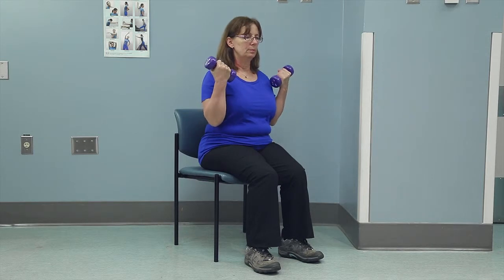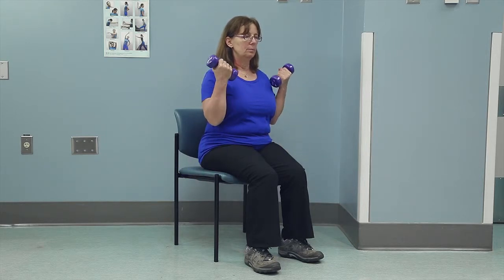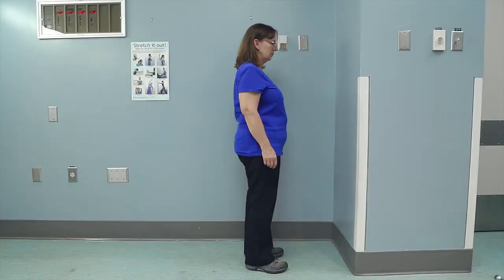Take a deep breath in, and while breathing out, lift the weight to your shoulder. You can do 1 arm at a time if you prefer. Slowly lower the weight back down while breathing in. You've completed 1 repetition. Now try to repeat this movement at least another 2 more times.